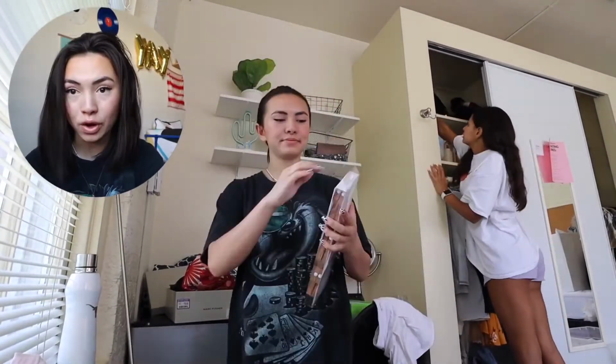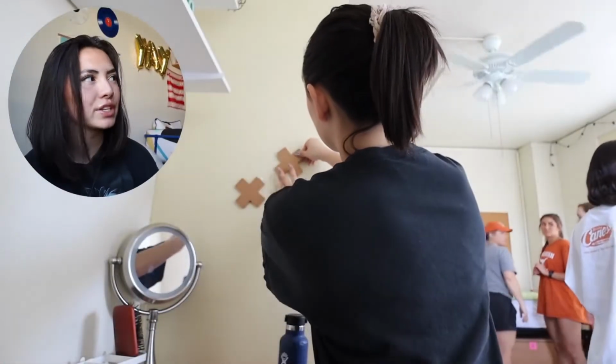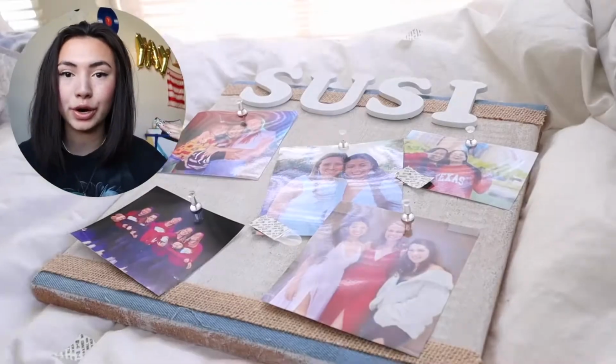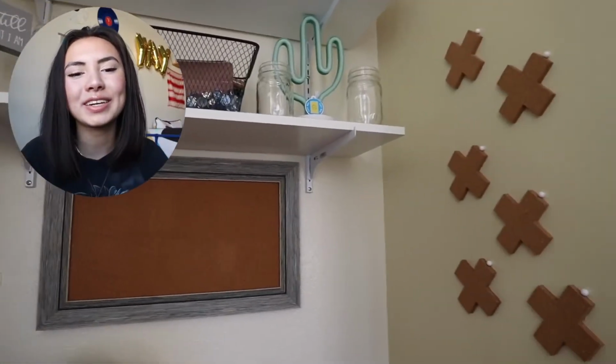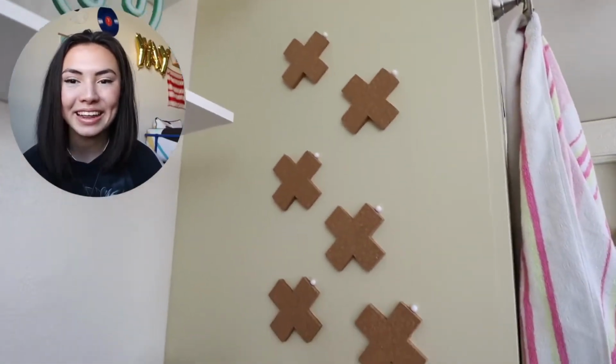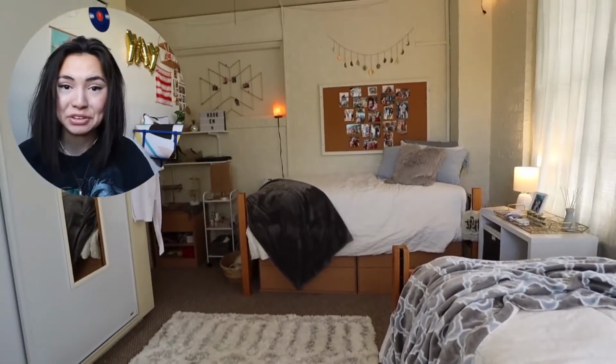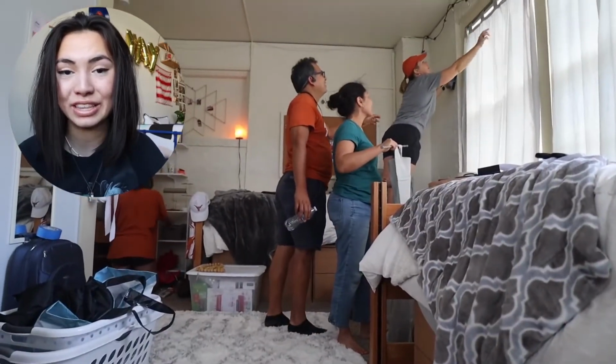Next up, a lot of cork boards. Corkboards for some reason just look cute. I don't know why they look cute, but I think that they do. And then you can also hang stuff up there like your homework or more pictures or just decorative things. You can really hang up anything. Next is their carpet. The fluffy carpet just really tied it all together, and it was really nice to just lay down on.